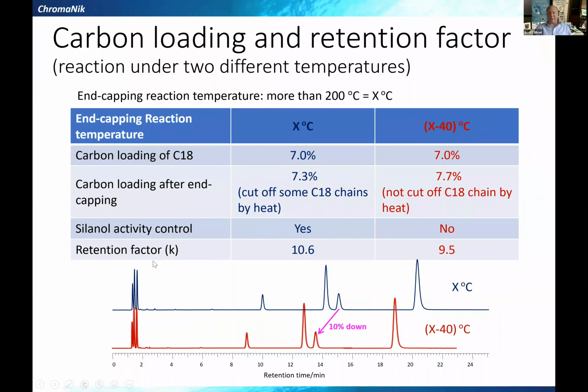The retention factor here is higher at 10.6 as opposed to 9.5 for a conventional column. You can see the layout here and the chromatograms as well. To compare a little bit more, again, the retention factor is higher with the Chromanik technology. However, the retention time is a little bit faster with a conventional column. So when you're looking at retention factor, Chromanik proves to have an advantage.